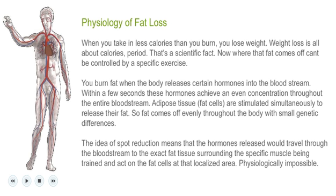You burn fat when the body releases certain hormones into the bloodstream. Within a few seconds, these hormones achieve an even concentration throughout the entire bloodstream. Adipose tissue, fat cells, are stimulated simultaneously to release their fat. So fat comes off evenly throughout the body, with very small genetic differences.